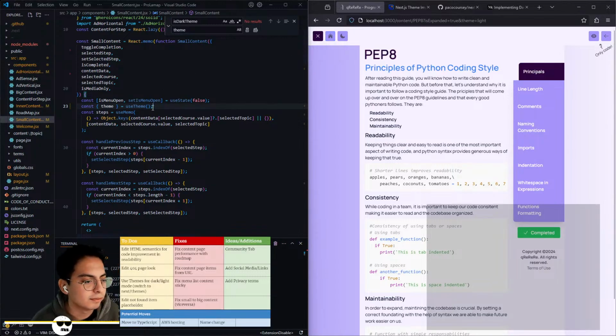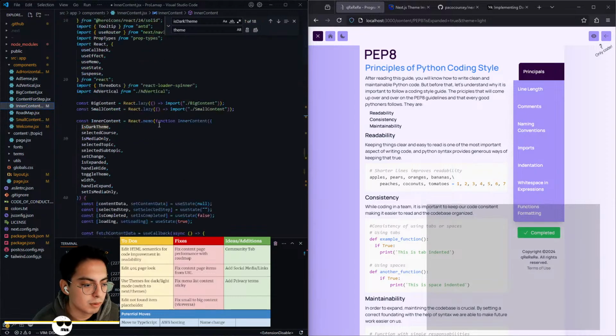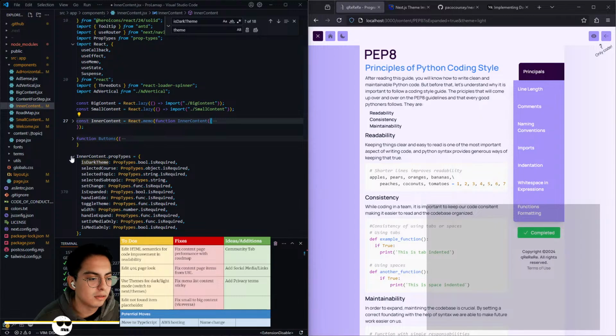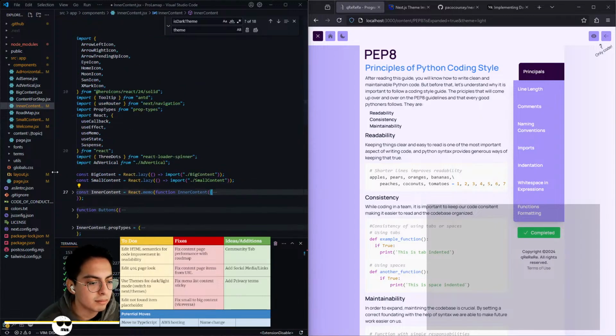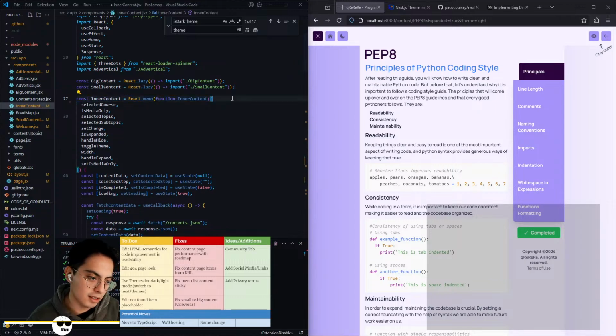Where was I though? Changing themes here? Right, right. It's because inner content, that's where it's supposed to be. Give me a second. Big content, inner content. Yeah, okay. So instead of inner content, we don't need this. Toggle theme though. I think we need that.